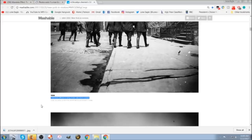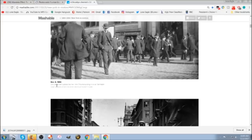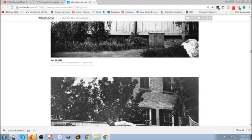Okay, good. Uniformed officers riding boots. What? Oh, uniforms in riding boots walk down a street. Okay, cool. Those are horse boots. Crowds of men outside New York Tribune building in Lower Manhattan. Alright. Sorry, I didn't know that those were there. I would have read them as we were going.